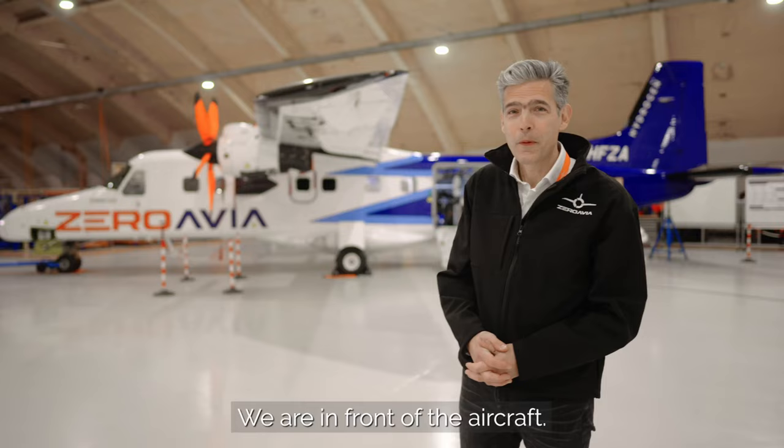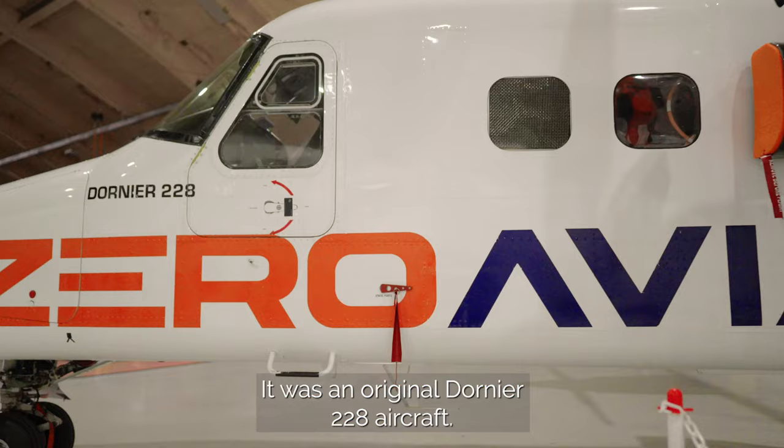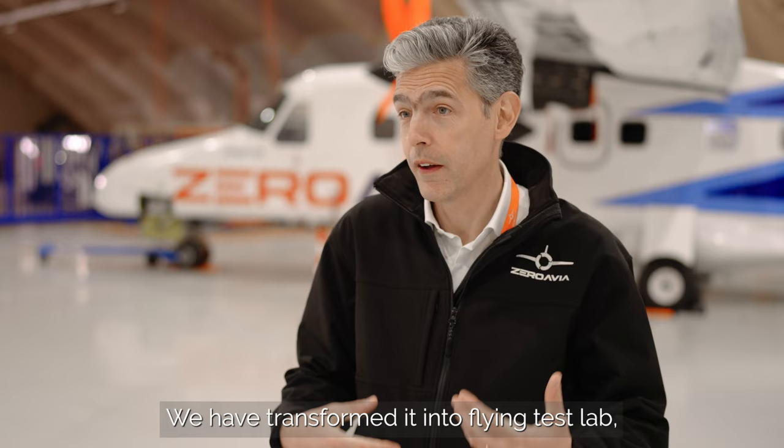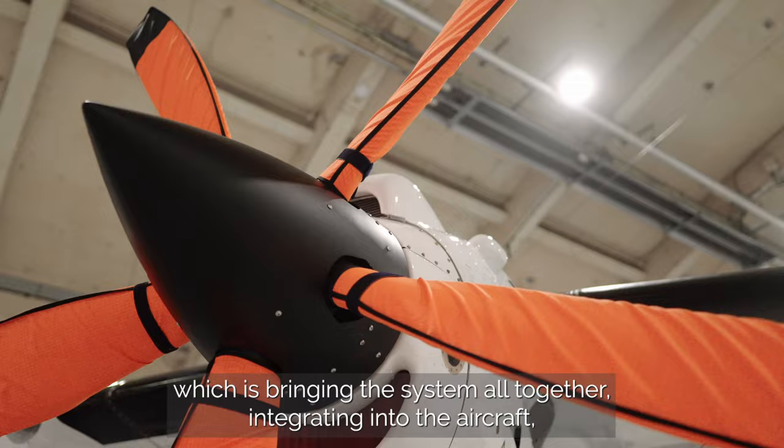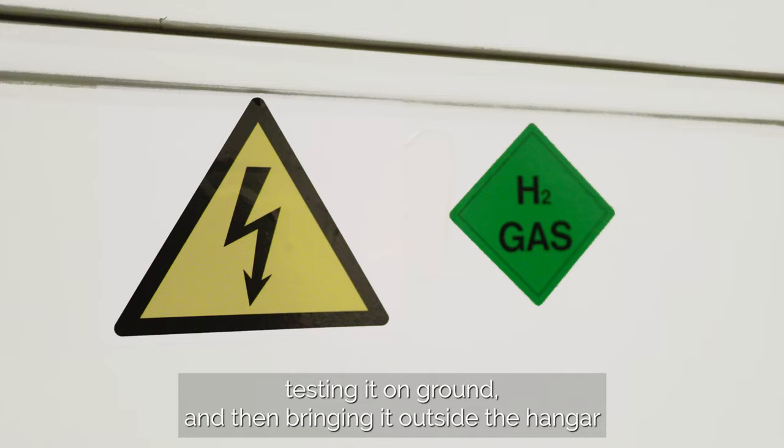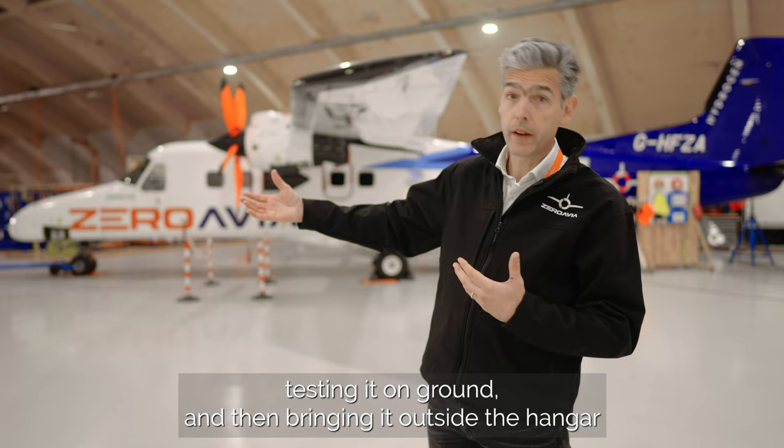We are in front of the aircraft. It was an original Dornier 228 aircraft. We have transformed it into a flying test lab, which is bringing the system all together, integrating into the aircraft, testing it on ground, and then bring it outside the hangar and flying with it.